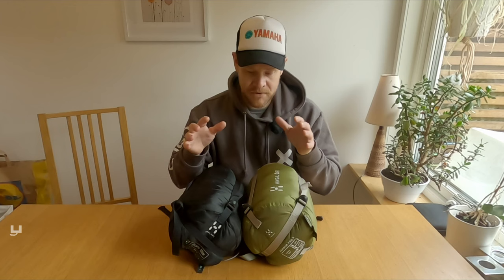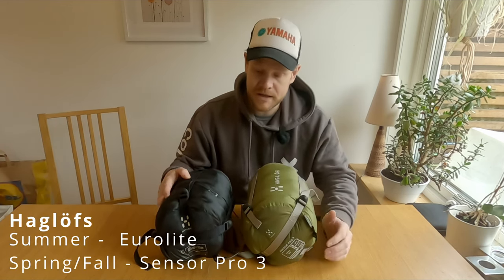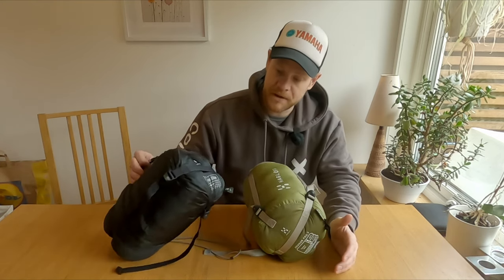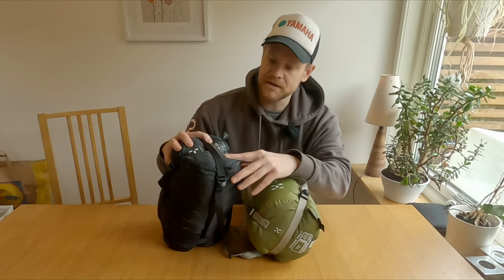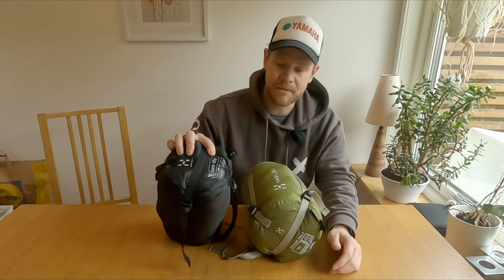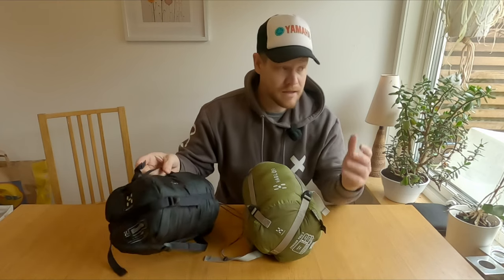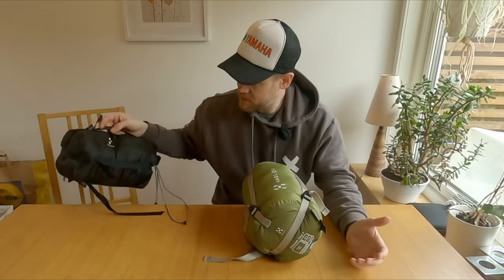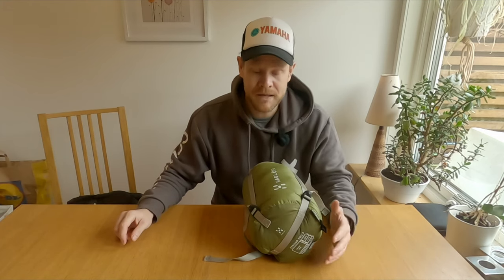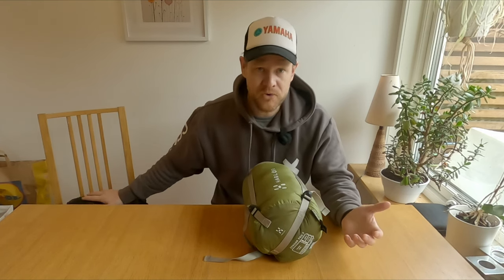So I have a summer bag. This is Haglöfs. It's also a Swedish brand, pretty famous, they make a lot of outdoor stuff. So here's a little bit lighter sleeping bag. It's called Eurolight. This is more of a summer type sleeping bag because the comfort level is down to 11 degrees. At the moment here in Sweden, it's everything between 0 and plus 10, around 5 degrees maybe at the moment. So it's a bit too cold to have that sleeping bag.